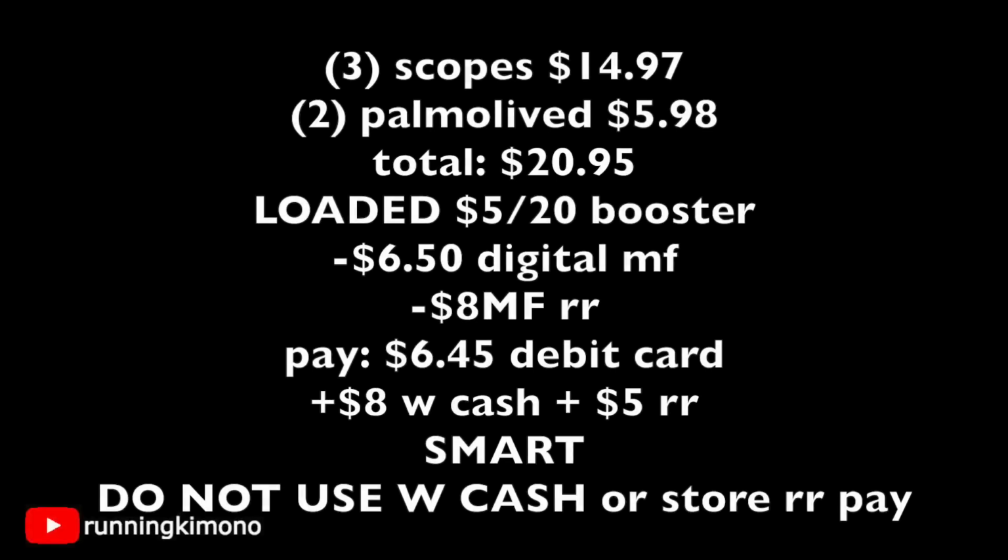So here's the math for my basket. 3 Scope mouthwashes for $14.97, 2 Palmolives for $5.98. So the total there is $20.95. I had my booster loaded. I had 1 digital coupon loaded, which was the $6.50 off of 3 for the Scope.